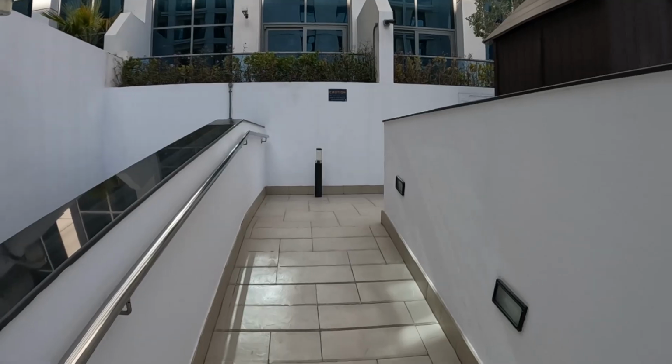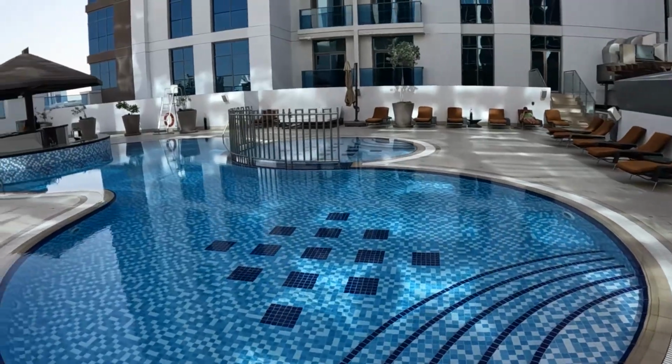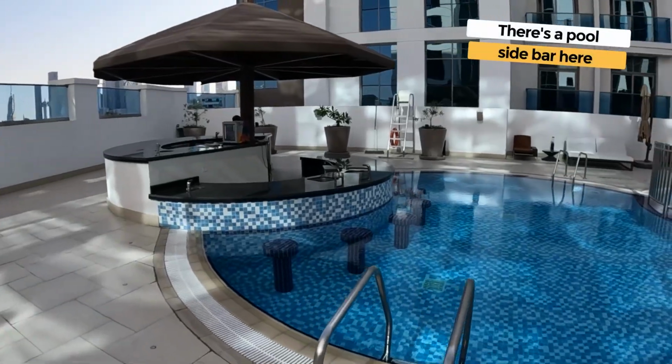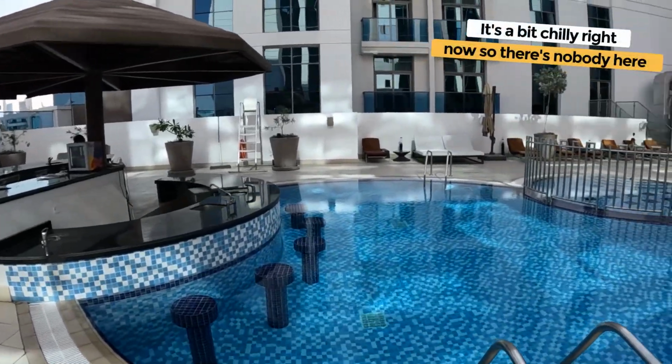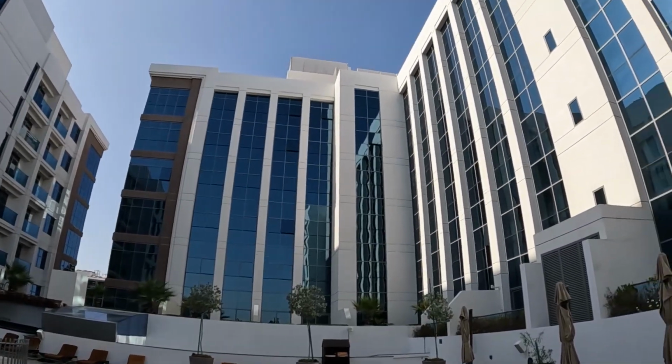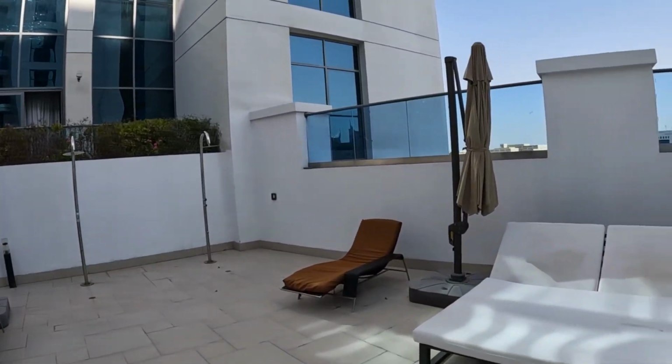All right guys, so we're getting ready to check out, but before that, I wanted to show you the swimming pool. So let's go check it out. So it looks like it's got a bar you can swim up to. Of course, a bit chilly, so nobody here. You got a grill area over there. Plenty of buildings give you plenty of cover from sun. It's a good area, not bad at all.